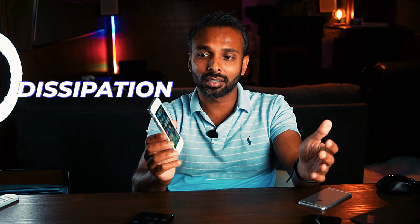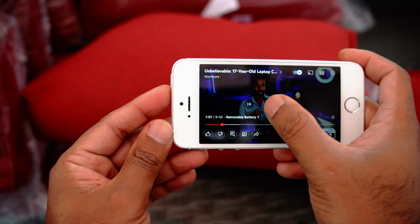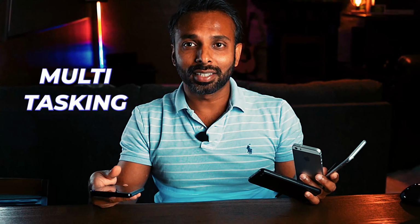These smaller phones also mean less space, and when manufacturers try to fit everything in this tiny space, that means there is less space for thermal heat dissipation. This can get really hot because the heat cannot go anywhere. And obviously this is an era of multitasking, and that needs bigger screen space and a bigger battery.